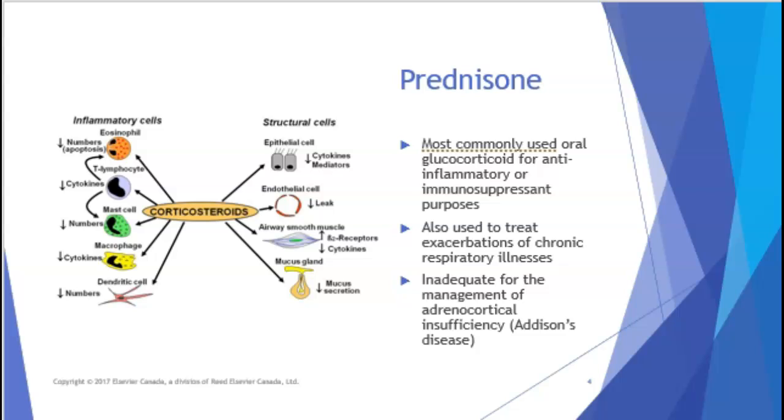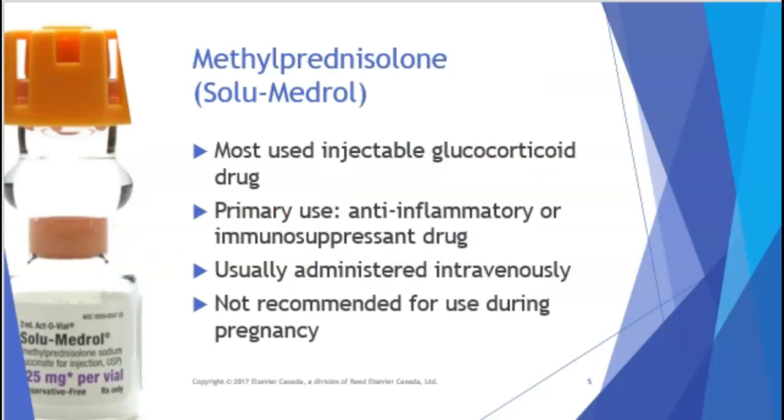So some of the medications that are naturally anti-inflammatory are our steroids. And so I wanted to talk a little bit about prednisone, which is your most commonly used oral glucocorticoid, and it's used as an anti-inflammatory. It is used as an immunosuppressant as well, and in term 6, that's when we'll look at its immunosuppressant properties. Prednisone is also used to treat exacerbations of chronic respiratory illnesses, and we've talked about that in the past. And we know that it is also used as management for an adrenal insufficiency. So when we're looking at Addison's disease, we've talked about that a little bit when we were looking at our fluid and our electrolytes. But mainly I wanted to talk about prednisone as its property for being an anti-inflammatory.